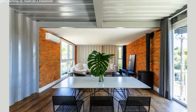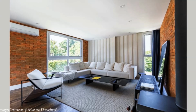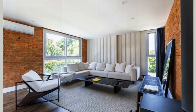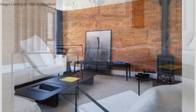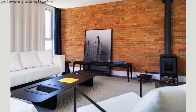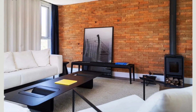On the extreme end of the living space, a light-filled lounge space, well furnished with a beige corner sofa, some easy chairs, a custom coffee table and other accessories, plus a beautiful floor rug, define the lounge space. The lounge seats are oriented around the wood-burning stove along a feature wall lined with brick to bring some warmth and contrast into the living room.